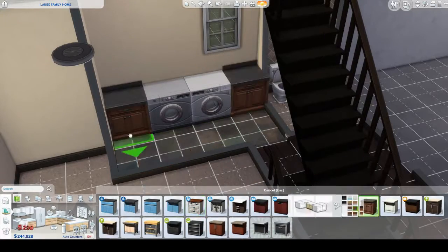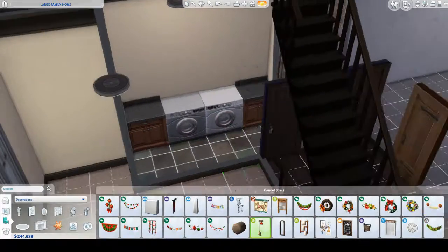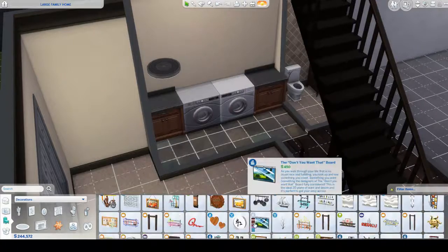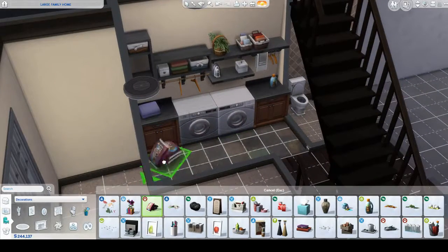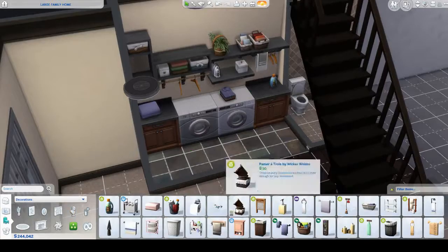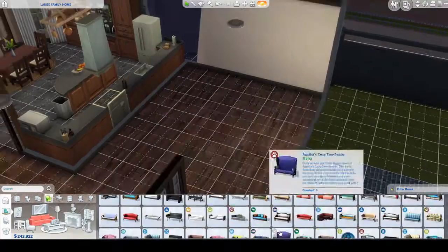I haven't been doing laundry rooms very much in my build, so I thought I would incorporate one in this build. And I think I just put in some cluttery items like that shelf with the hangers on it, and just some other things like the stack of towels there and the laundry soap and just other clutter items for a laundry room. I think that's why I like laundry rooms. You can just clutter it up as much as you want and it looks completely natural.